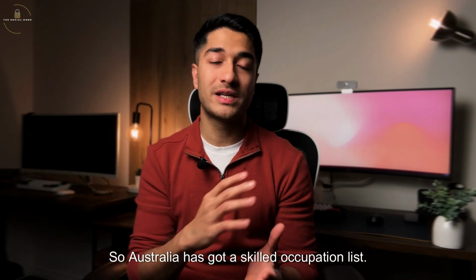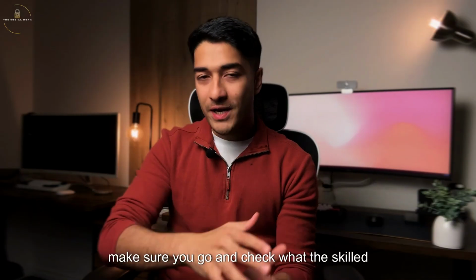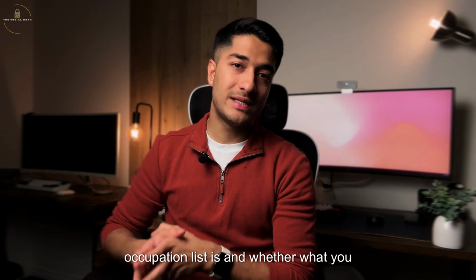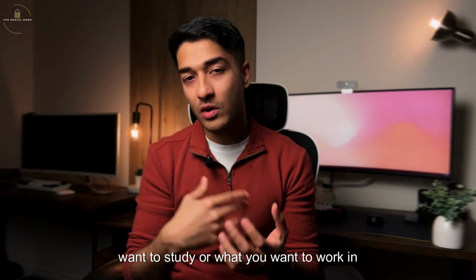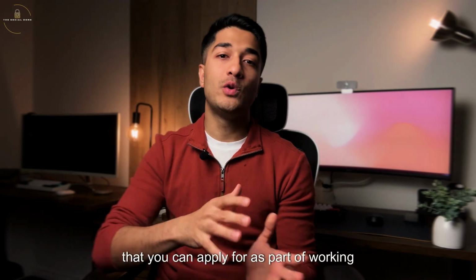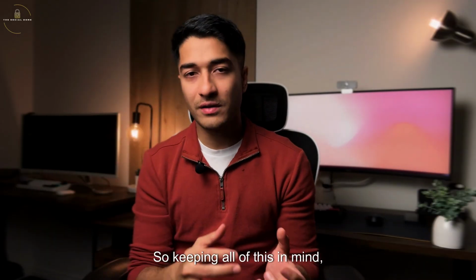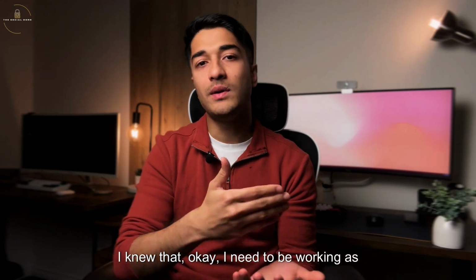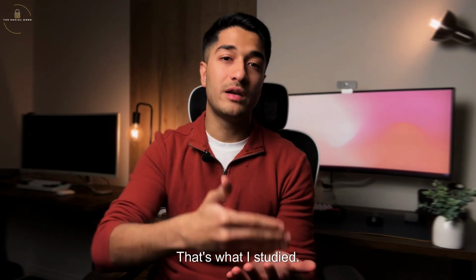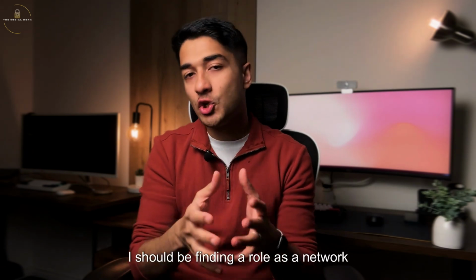So Australia has a skilled occupation list. Let's say you want to move to this country: make sure you go and check what the skilled occupation list is, whether what you want to study or what you want to work in is on that list or not, and what the different visas are that you can apply for as part of working in that role. So keeping all of this in mind, I knew that I needed to be working as a network engineer. That's what I studied. And if I wanted to stay back in the country, I should be finding a role as a network engineer.